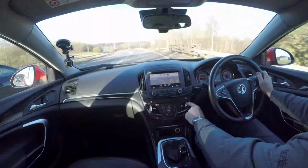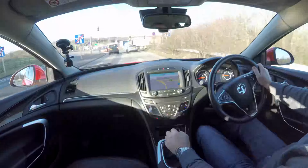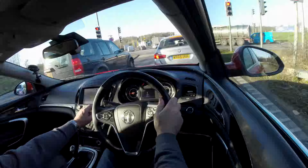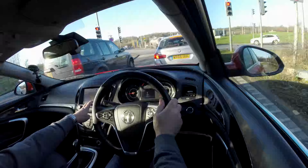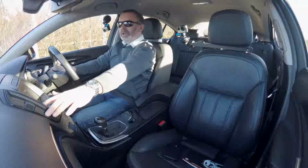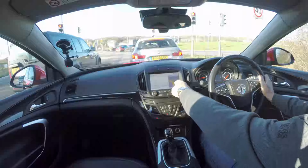Turn the heater up a bit. So just tap it, brings the instructions up again. Zoom in, zoom out, destination. I'll show you how to set this when we get back to the garage. Navigation, voice preferences, current location, traffic, map view. So the map view, 3D view, heading up view, north up view. All that's good.